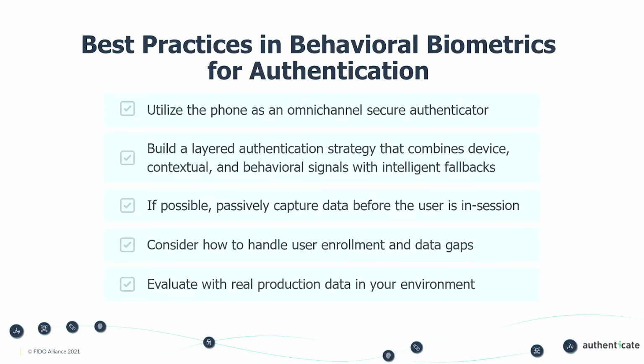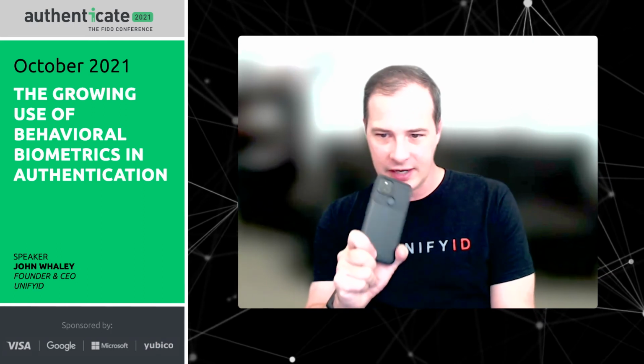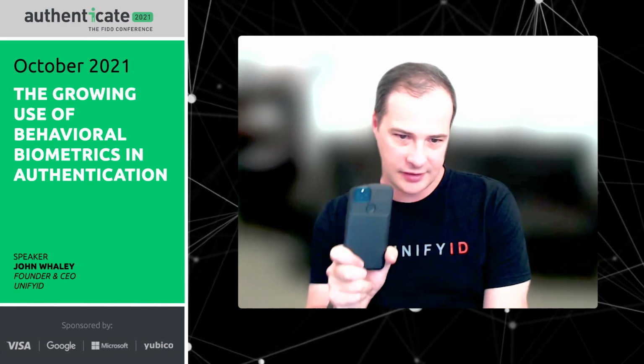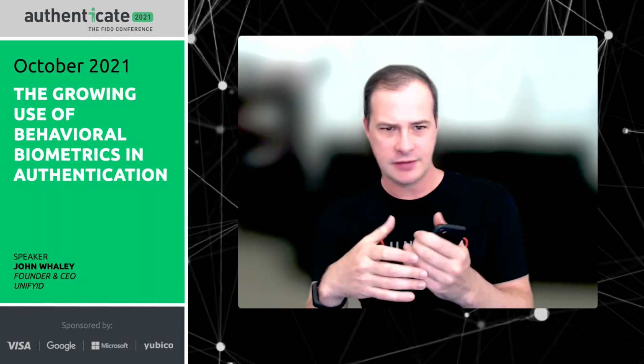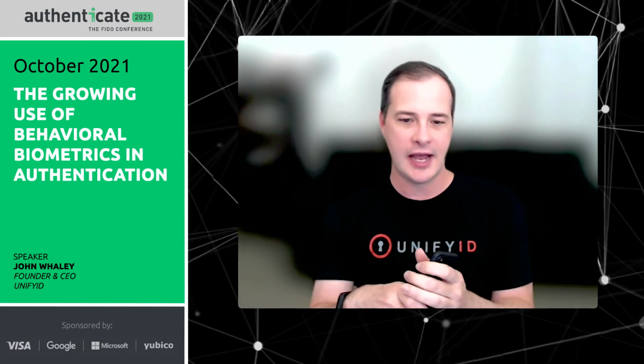The second best practice is to build a layered authentication strategy that combines many of these factors together. There are no silver bullets in security or authentication, despite what salespeople may tell you. And you really need to have a layered defense-in-depth approach to any of these types of security or authentication factors. So, combine signals from the device, like, is this the correct device? But that's not sufficient. I mean, there's a lot of cases where it may be the same device, but it may be a different person that's utilizing it, right? Contextual signals, again, not just location, but other things around the context, the constellation of devices and signals that are around your device at any given time, and then behavioral signals.